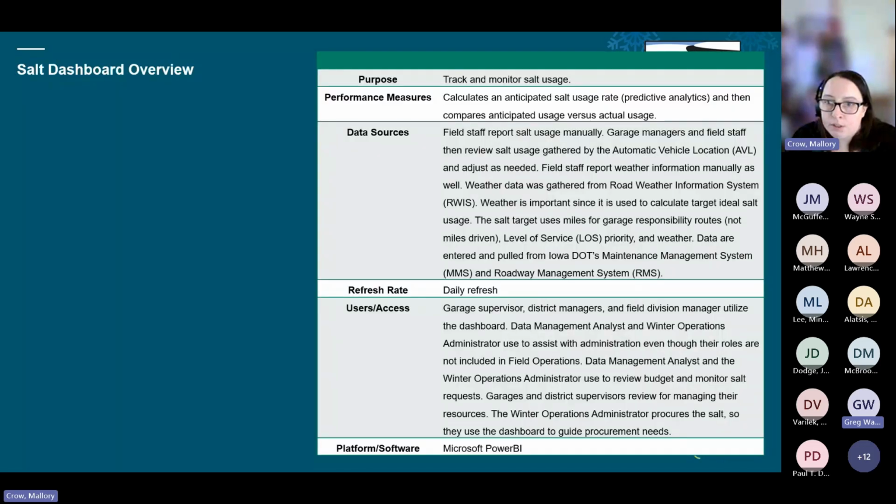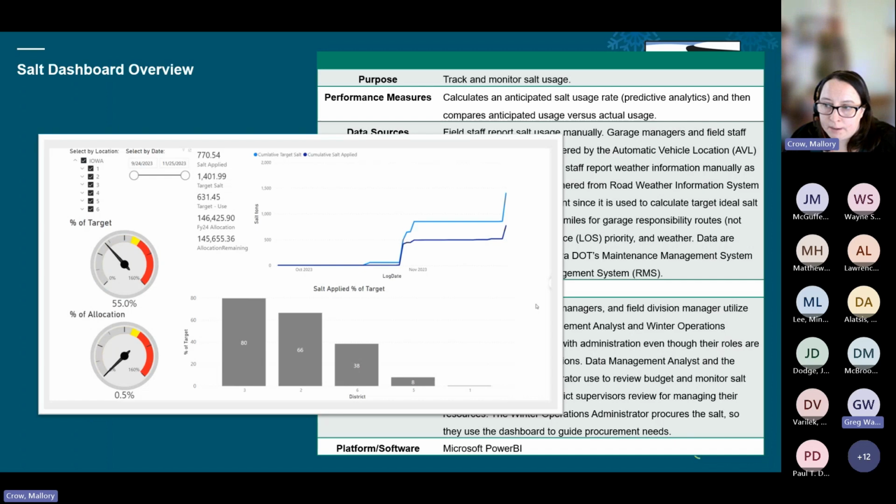So one of the first dashboards that we spoke with them about was their salt dashboard overview, which really tracks and monitors salt usage. It also does salt predictions and then sees how the real life usage compares to the anticipated usage. It's built in Power BI. It's utilizing data from their management system. So it's their ground truth data, their legal ledger. That's the data that they trusted, and it's refreshed daily.